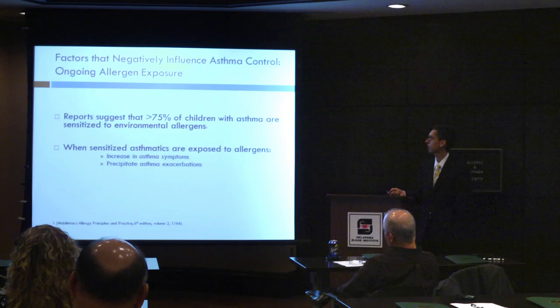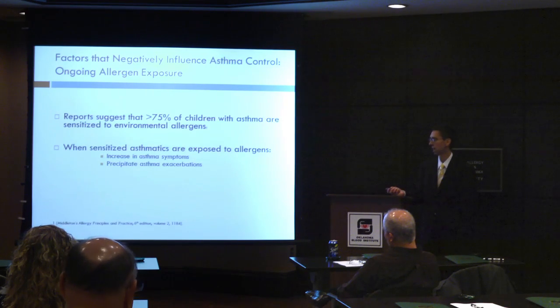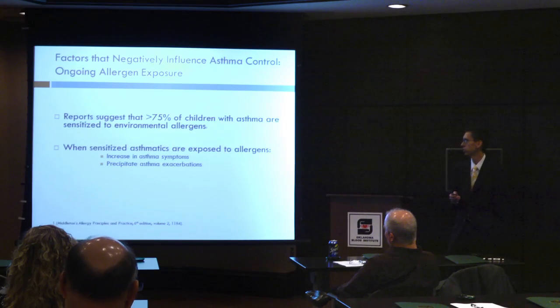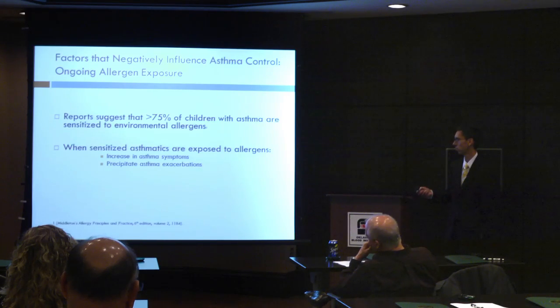So shifting gears on some of the environmental factors that can contribute to asthma, allergies is one of the biggest ones. When we see patients, particularly children with asthma, over 3/4 of them have allergies. And if they are exposed to those allergic triggers without identifying them or changing it, it's just going to set the kid up for having recurrent problems.